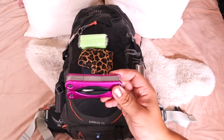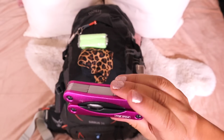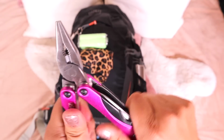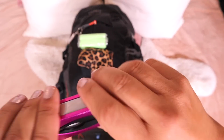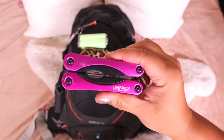Now I'm replacing this. I don't know, I really love this, but it's heavy, you guys. So I'll link this one down below, but I want a lighter, smaller one. I keep that in my pack, but it has everything. This has pliers, it has a knife, it has scissors, it has everything you can possibly think of. So I do love having this. I don't know, I'm still deciding.